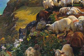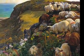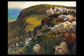Okay, so who made this? This is William Holman Hunt, and it's called Strayed Sheep, or another subtitle is Our English Coasts. So when was this made? This was painted in 1852, so it's about 4 years after the Pre-Raphaelite Brotherhood was formed. And Hunt was a member of the Brotherhood.